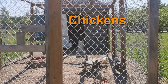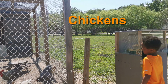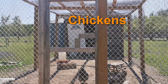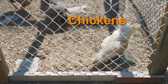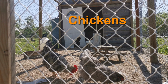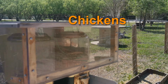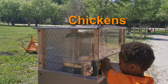Here we have the chickens. Do you have any more feeding for them? Jumped over the fence. So you're feeding the chickens. Let's take a closer look. What does it look like? Can I see it? Okay. Here's some one too. Chicken.